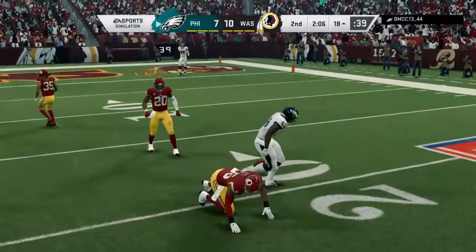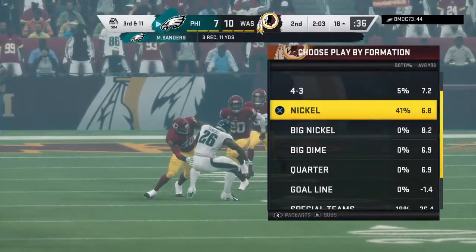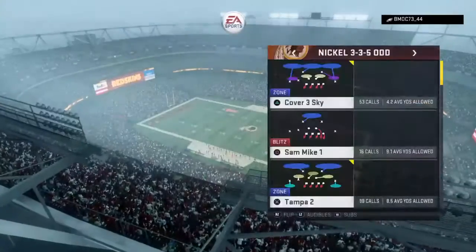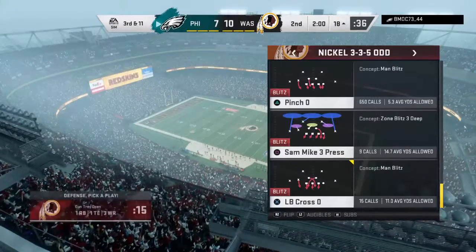And they'll bring him down at the 18-yard line. Call it a gain of 5. And that'll bring up a 3rd and 11 situation. And it's 3rd down. 2 minutes remaining in the first half. 10-7, our score.